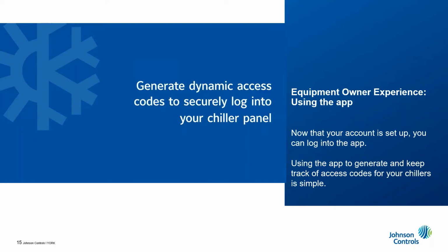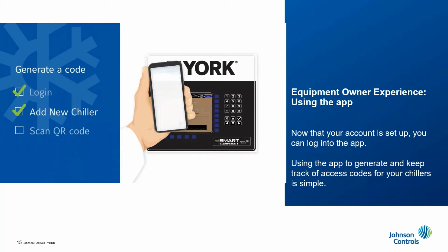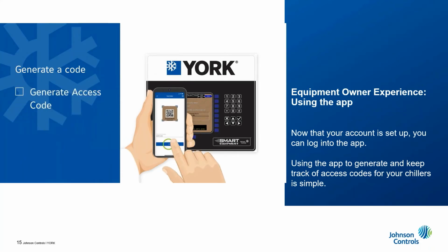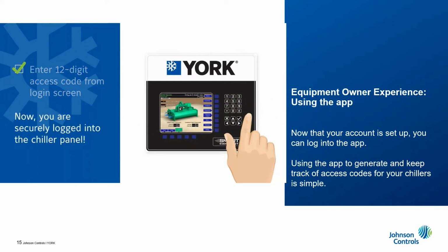So we're going to show you all of that through this short video. So we mentioned that there's that QR code scanner you can use to scan, or you can type in the serial number. From there, it's just going to show you chiller details and allow you to select generate access code. It's going to provide a code that you can then type into the OptiView panel. So as we said, it really should be that easy and straightforward once you've logged in.